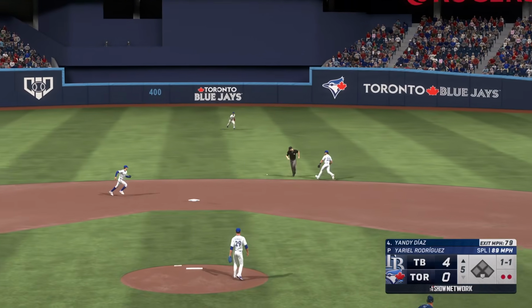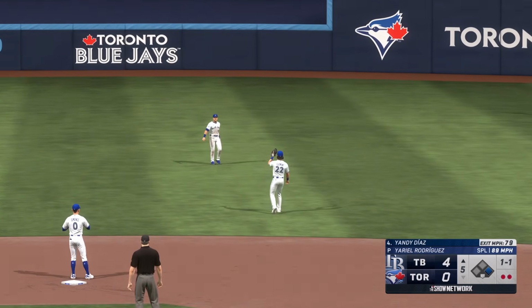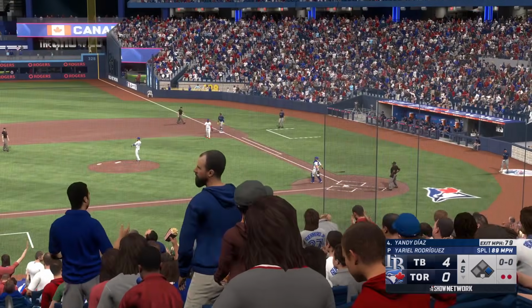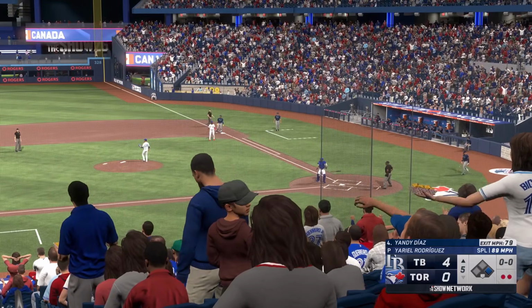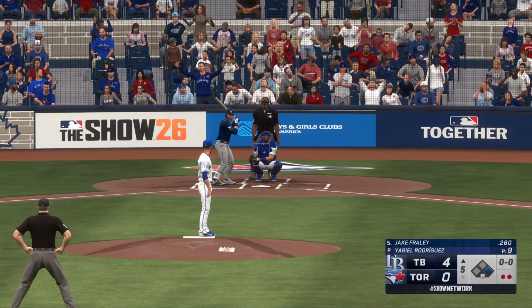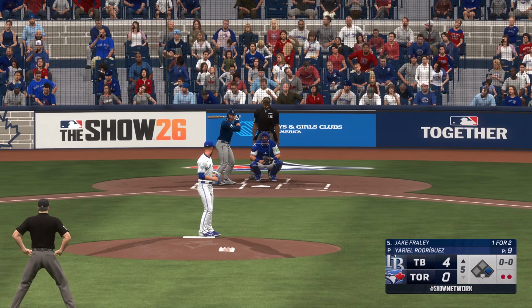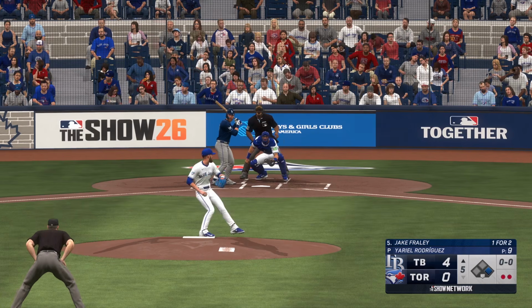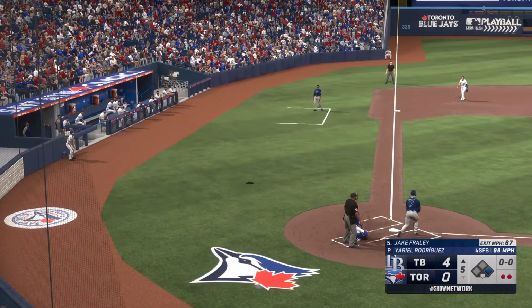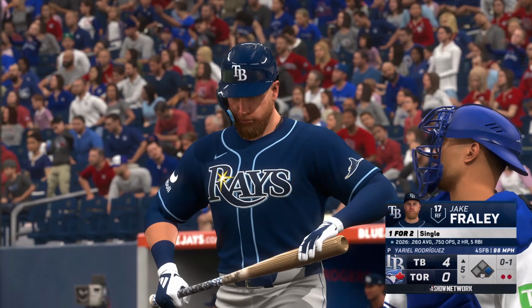Up the middle, and it finds its way through for a hit. So he gets on base and keeps it going. Up next for Tampa Bay. Timing on the swing was good, able to shoot the ball up the middle. Didn't square it up as much as he probably would have liked, but that's a good approach paying off. Now it's going to be Jake Fraley. Fraley in the box as he fouls off the first pitch.